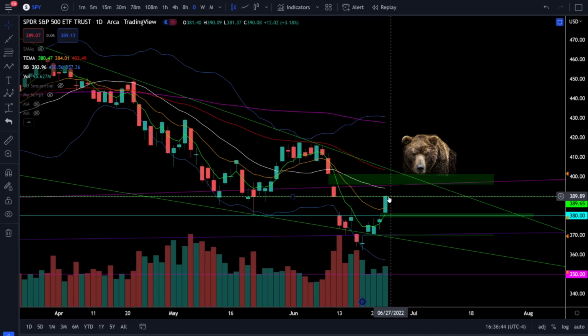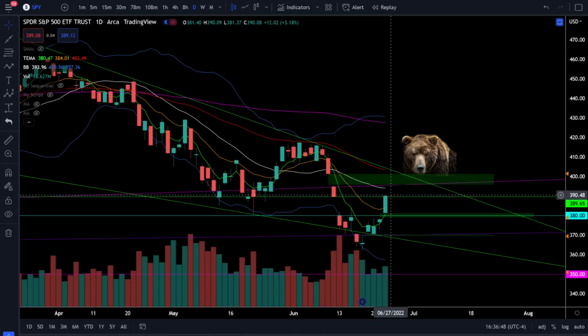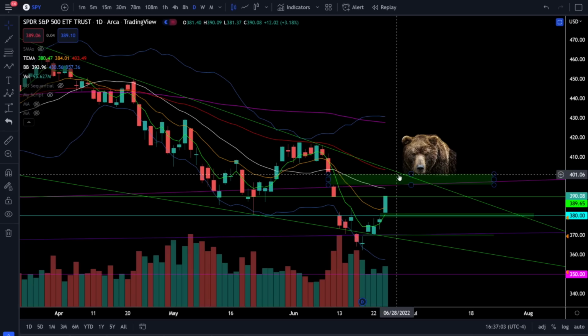So now looking at this chart, there are a lot of gaps to the upside and the downside, and we are sitting right at some very critical resistance, and we're also getting into very strong resistance where the bears will be waiting, which is right up here at this gap fill right around 401 and the 50 EMA.